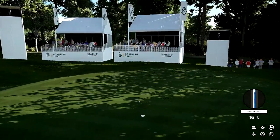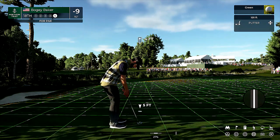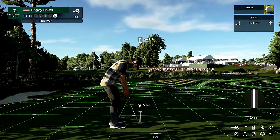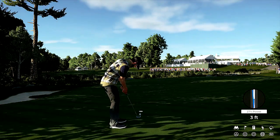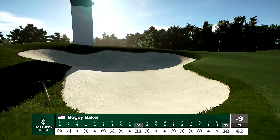That was a gallant attempt. Just a 4-footer remaining. I like the look of this. And with that putt, concludes this player's round.